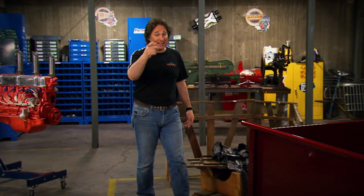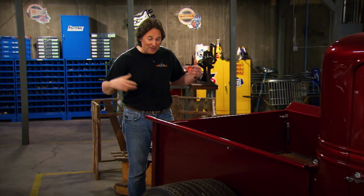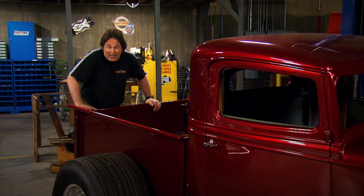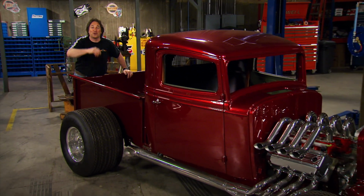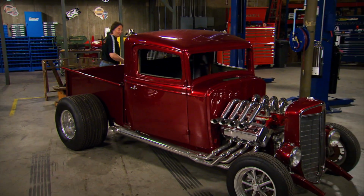So with that in mind, now we are in the middle of showing some of the tips and some of the techniques that it's going to take for you to shoot your own candy paint job in your own garage. So let's get back to it.